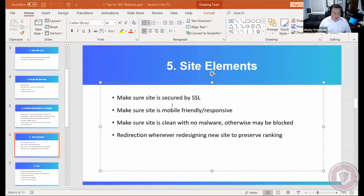It used to be you only needed SSL on sites that are taking data, such as credit card information that needs to be encrypted when the data is passed. Informational websites don't have any data passing, so there's really no need for an SSL. But it's good practice now, because Google wants you to verify your company. So all sites should be secured by SSL today, without a question, and that's going to be important for the SEO. Make sure the site is mobile friendly and responsive.